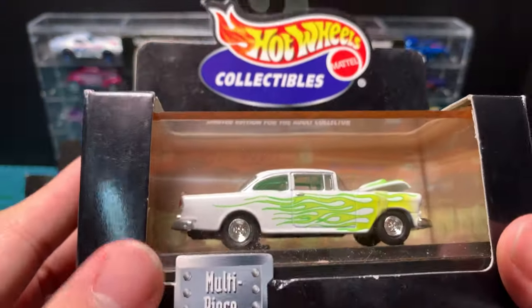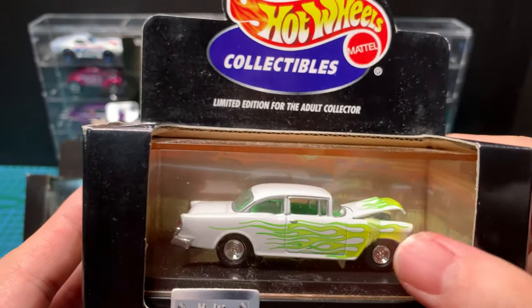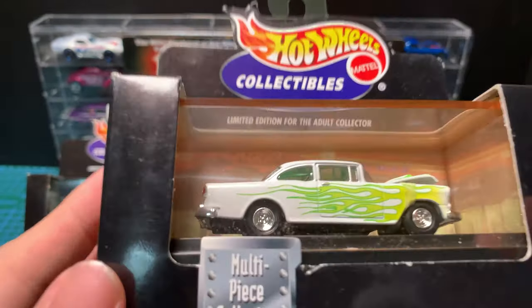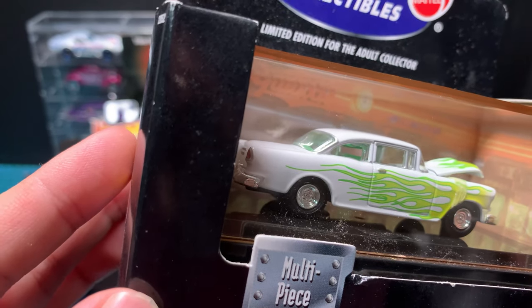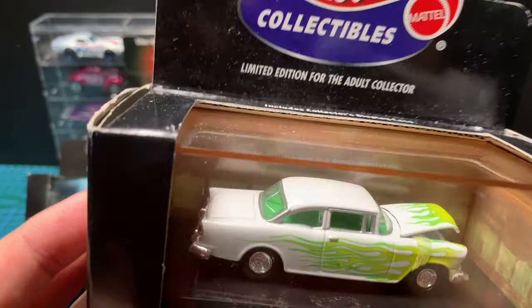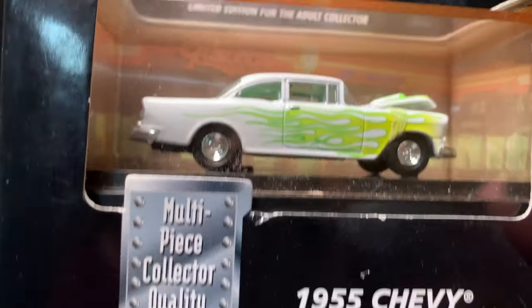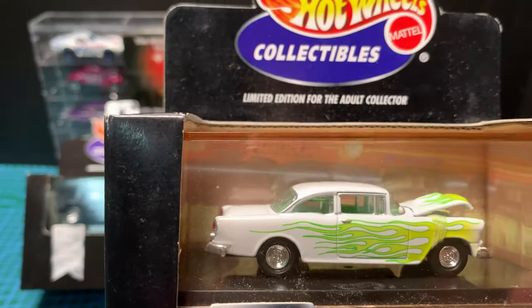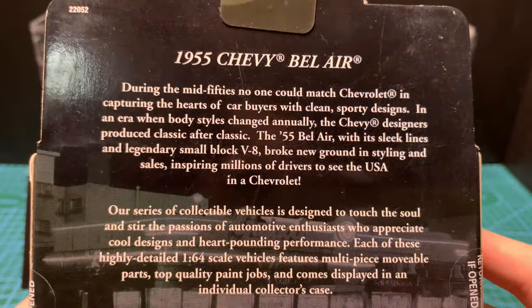And this is one thing about 100% Hot Wheels collectibles: they have moving parts. So you still can see the engine decals. And if you look carefully over here, you can see the rear lights. Back then, the designers did their best to make it as accurate as possible. So this is the Hot Wheels collectible series, meant for adult collectors. Now here is a description of it.